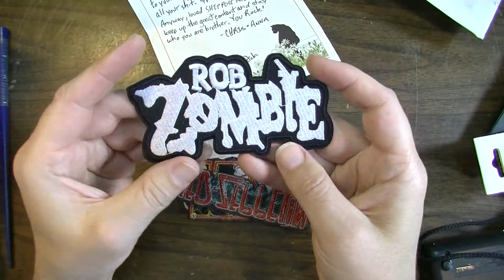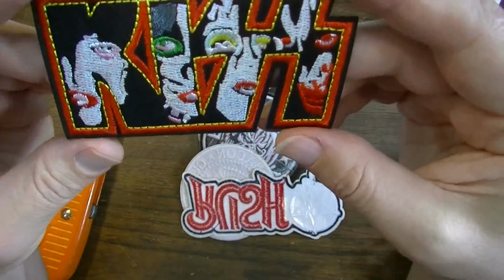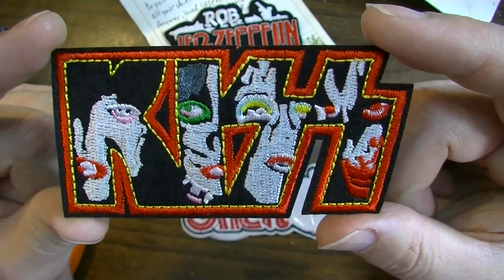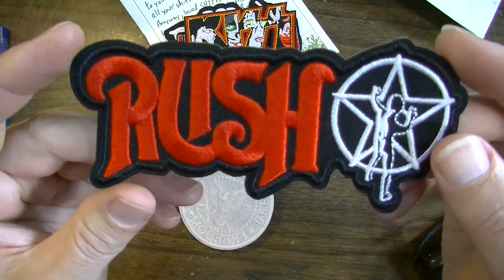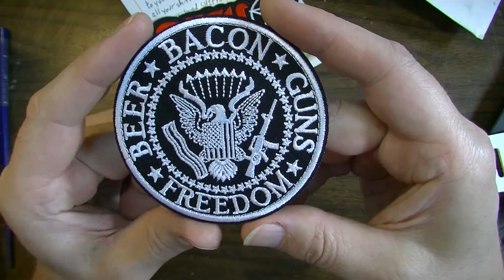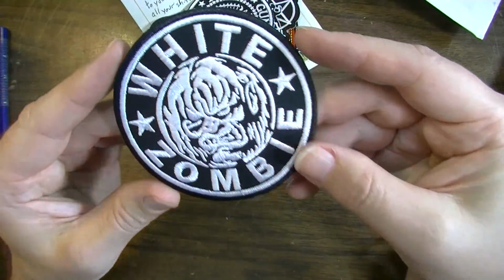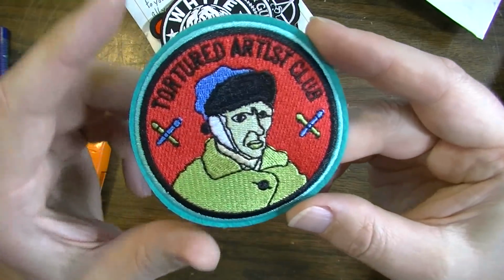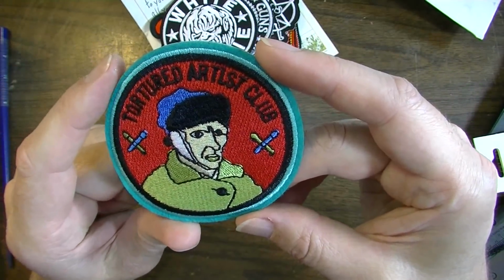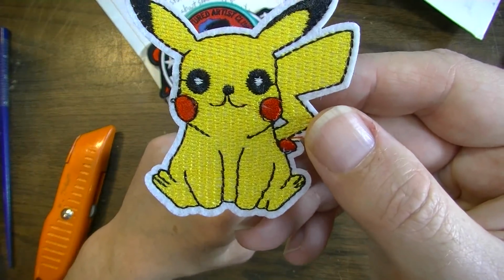Rob Zombie, Led Zeppelin, yep, can't go wrong there. Kiss, Hells Yes. Another Rush, awesome. I've got to get a blue jean jacket so I can put some of this stuff on there. Beer, Bacon, Guns, Freedom, awesome. White Zombie, speak of the devil there. Tortured Artist Club, is that supposed to be Van Gogh? I think that's Van Gogh, right? And Pikachu. My daughter will love that.